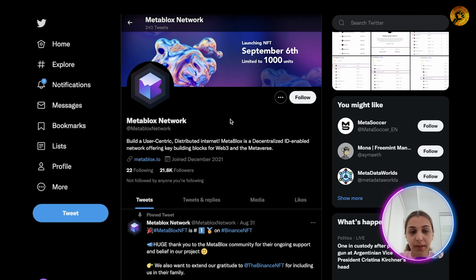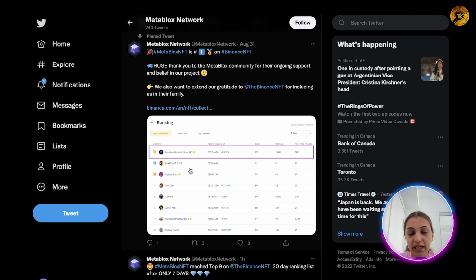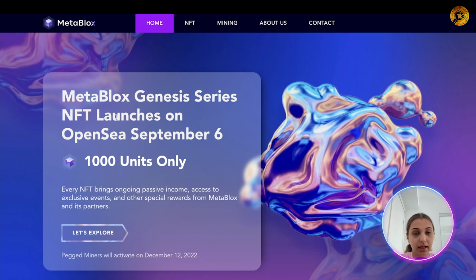This is the Twitter page of MetaBlox Network. They do have a following of 21.8k followers. Over here, they make regular updates about new stuff they are working on. You can also follow them on Telegram, Discord, Instagram, and other social channels. So stay tuned in the MetaBlox social media channels for their updates, giveaways, and other news. But really exciting stuff coming soon. Highly recommend you to check it out.